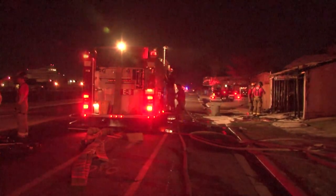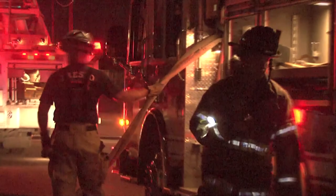So we made entry, and the truck went ahead and were able to ventilate eventually, and it worked really well at that level, being able to work together as a team. And so it was like a well-oiled machine, which was nice to see again.